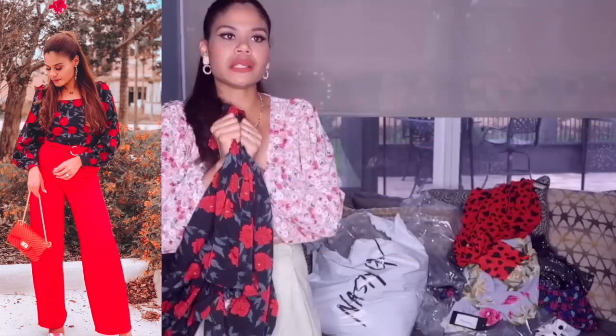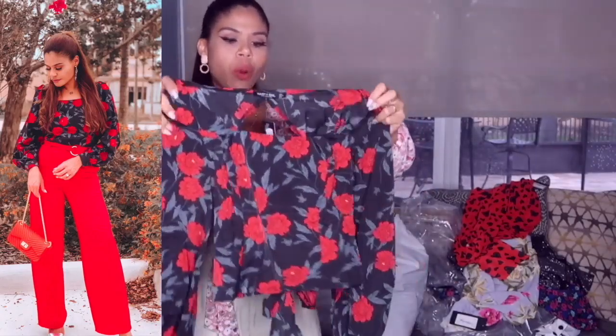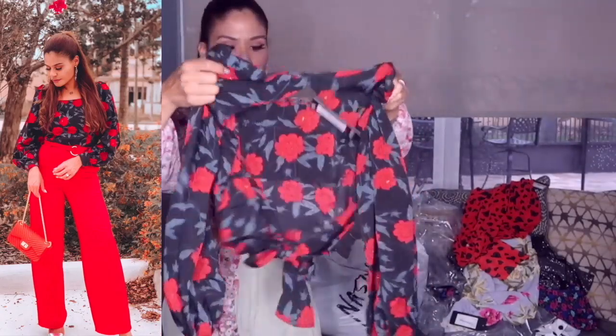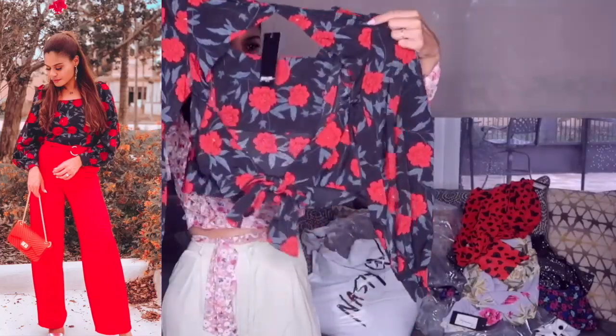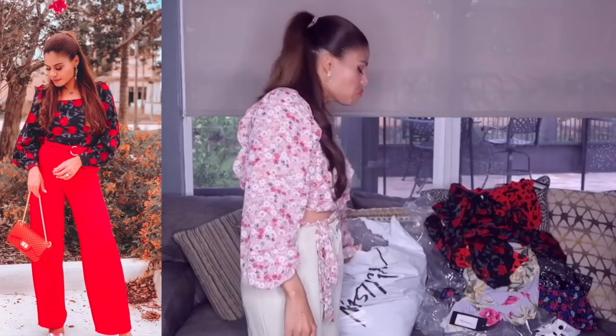And this one was less than 20. And it feels okay. Not amazing quality, but it feels okay. And I love the back of the blouse. Do you see that? Really cute and girly, and I love this one. If you really like this one, okay, girls, go get it. Less than 20, less than 20.